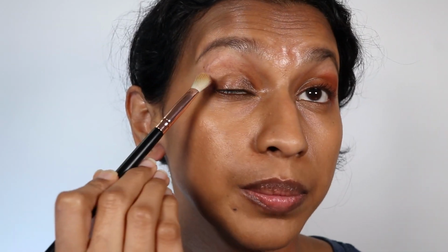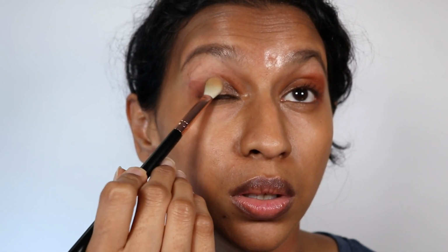I'm not going to be doing a white base this time because I just want to have a kind of everyday look, because this palette is a day and night eyeshadow palette. So it should be able to perform if I'm in a hurry or if I'm just trying to get out of a place really fast and I just need to do quick makeup.